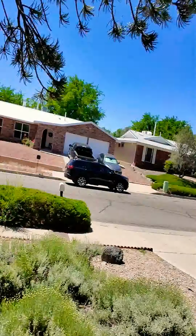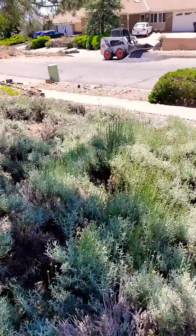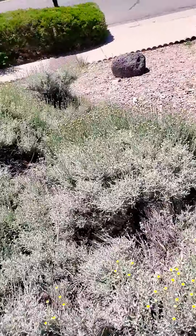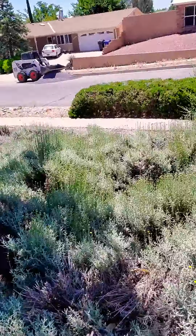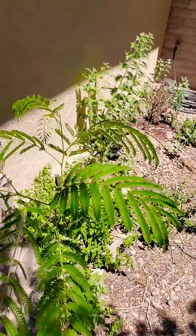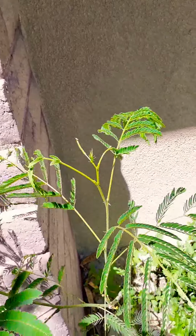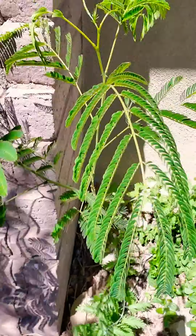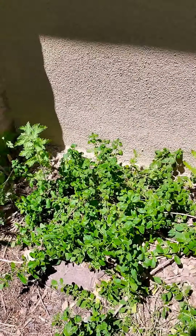So down below here, you have lavender cotton. Pretty cool, common bush, doesn't require a lot of water. It's native to the Mediterranean, very drought tolerant, makes these nice pretty yellow flowers as the summer goes on. Over here, this is a real small one. I'm going to show you a larger one in a second, but this is your real simple, some people call this a mimosa tree, Persian silk tree. And right next to it, some sweet basil that's growing here.